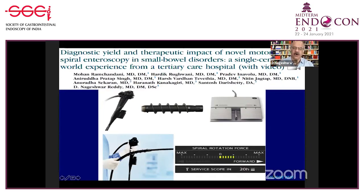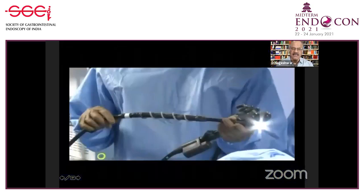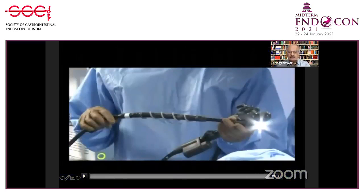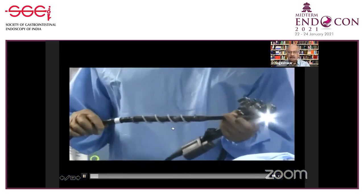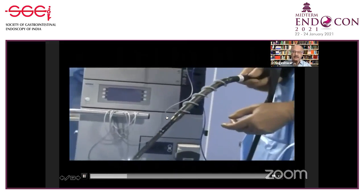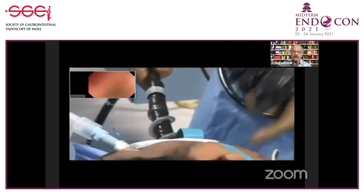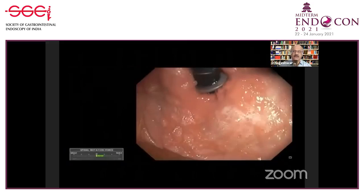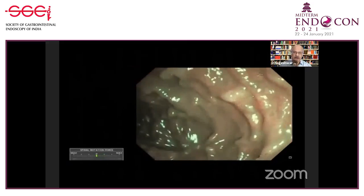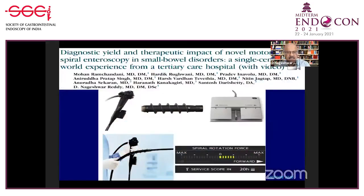But with the new spiral scopes, which are motor-driven, we can actually reach this easily, as you can see here. This is the scope that we have, and it actually has a motor spiral there. Very, very often we go through the ileocecal valve and reach also the cecum. You can see the scope here in the small intestine. As I said, very often we can reach the cecum in these cases.